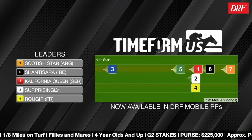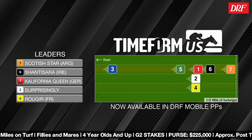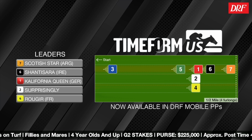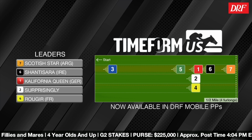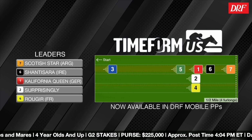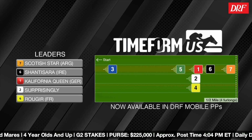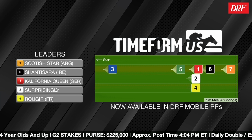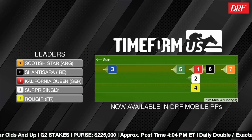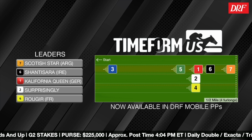There are 3 Chad Brown runners in here, and the least fancied of those would be the number 1 California Queen, who is the long shot in the morning line. And I mention her with regard to this pace projector because sometimes Chad Brown plays around with the tactics when he has multiple entries. And California Queen seems like she could be in here to help set a bit of a pace for the number 6 Chantasara.